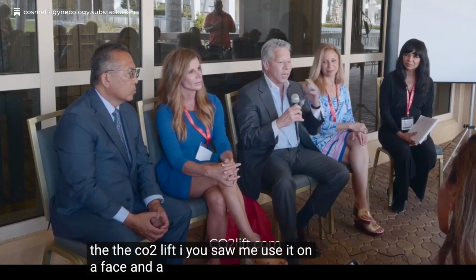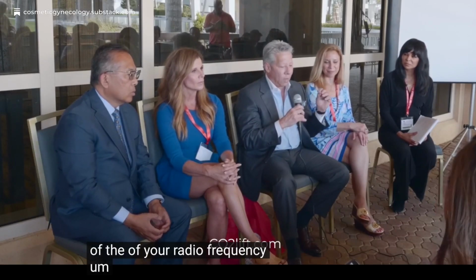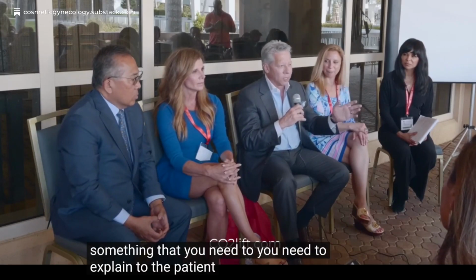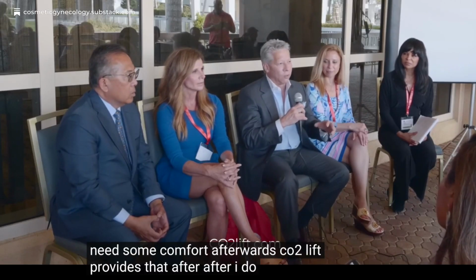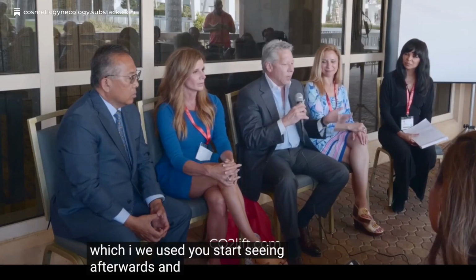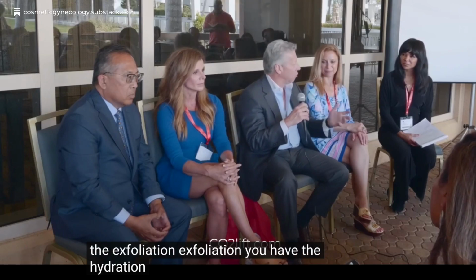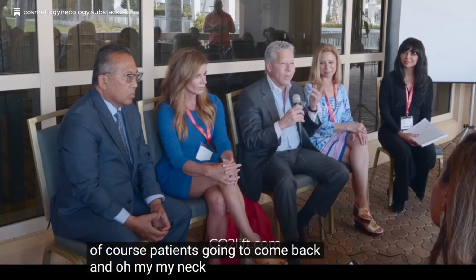The CO2 lift, you saw me using it on a face and a neck, and you see the effect right away of your radiofrequency. Afterwards, face is something that you need to explain to the patient, and she's going to need some comfort afterwards. CO2 lift provides that after I do the faces, but I like the nice glow, which you start seeing afterwards, and that's no surprise. You have the exfoliation, you have the hydration, and now you have the energy.